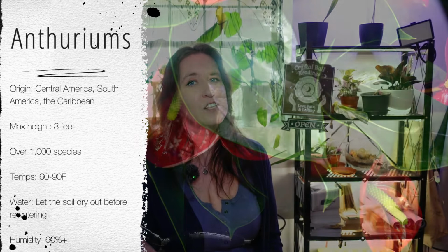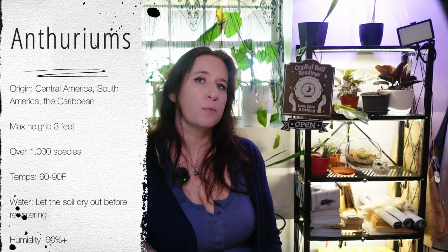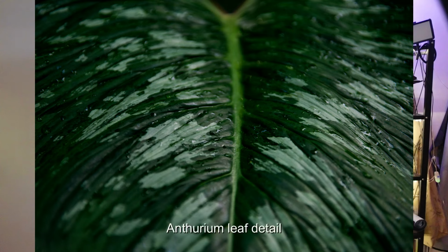For care requirements, it's important to know that these are not able to handle overwatering, so let the soil dry out between waterings and make sure both the pot and soil have good drainage. They'll also do best in temperatures between 60 to 90 degrees Fahrenheit and want high humidity, so shoot for at least 60%. Dark Anthuriums have a dramatic and captivating appearance that makes them particularly appealing to those who enjoy a more goth aesthetic like myself.